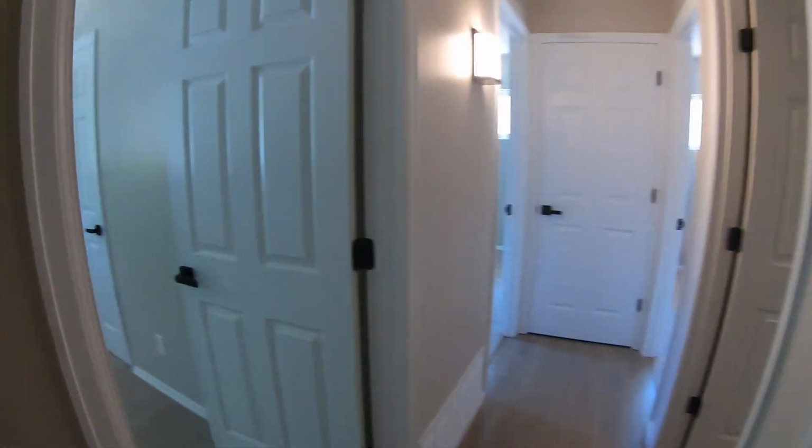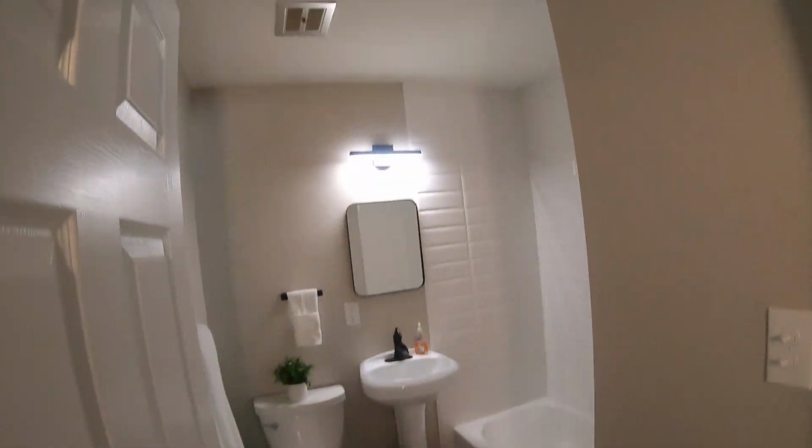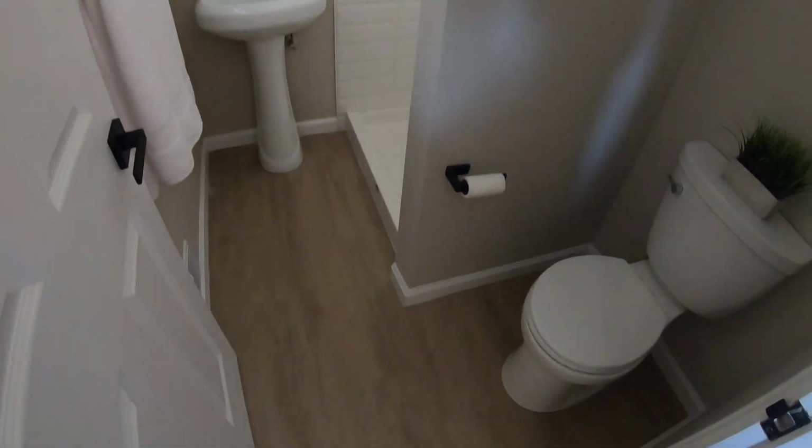Here we've got a pantry. Leo's finished painting in the shelves for it. It'll be done here soon. New carpet. Completely redid all the bathrooms. This house turned out great.